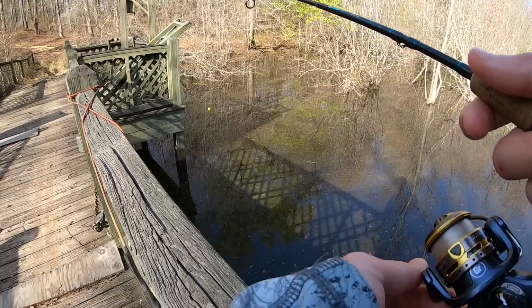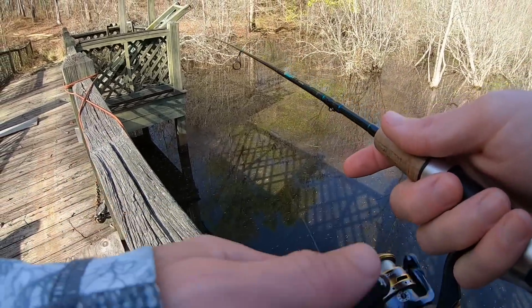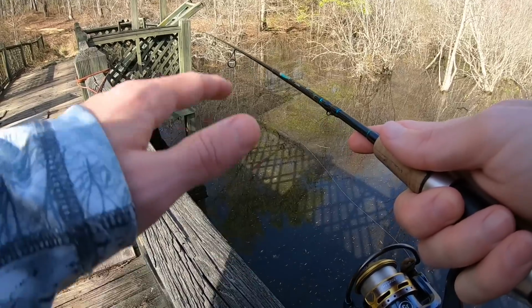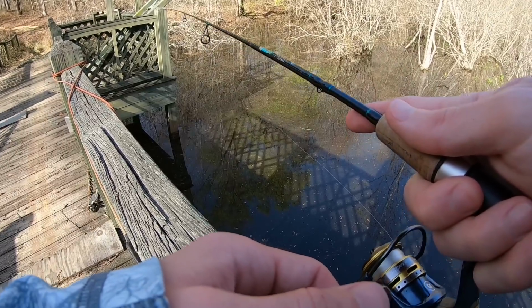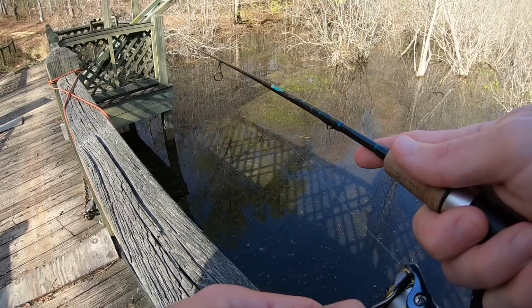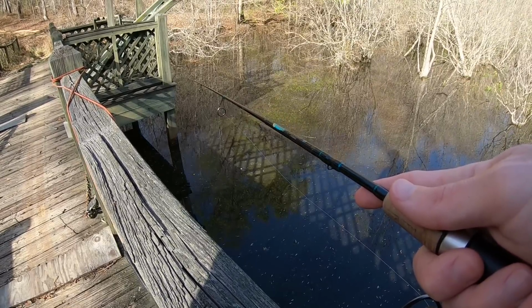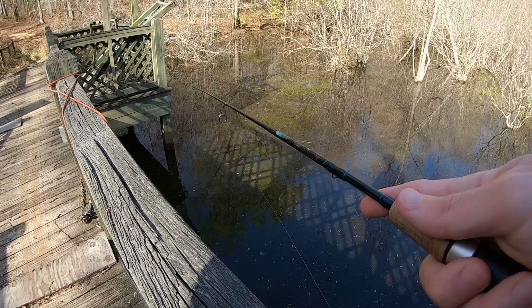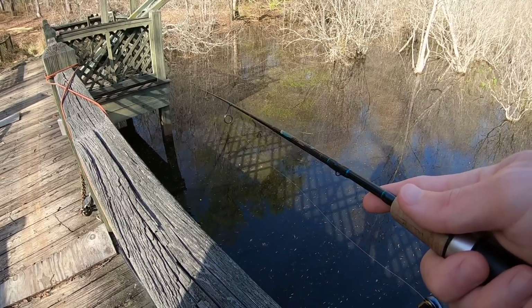I might have figured out a little piece of the puzzle. It doesn't seem like they want this little jig sitting still. They want it moving. They want you to give it some action. As soon as I started jigging it and bouncing it and kind of reeling in and giving it action, that's when they just seem to go crazy and attack it. But when it's just sitting there, they're not that interested.